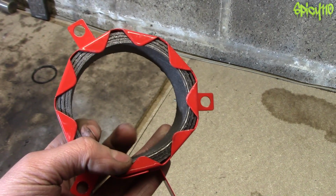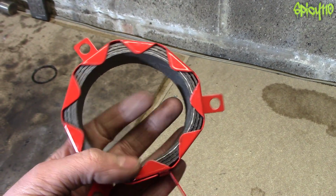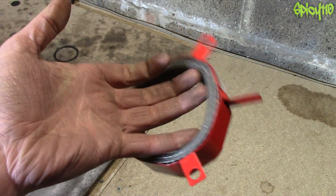And then when there's a fire, it somehow expands and seals a PVC. I mean, I don't get how that's going to expand enough to seal up a PVC pipe, but apparently it can. For like 4 hours or something, it's guaranteed for. If you know any more about those, let me know.